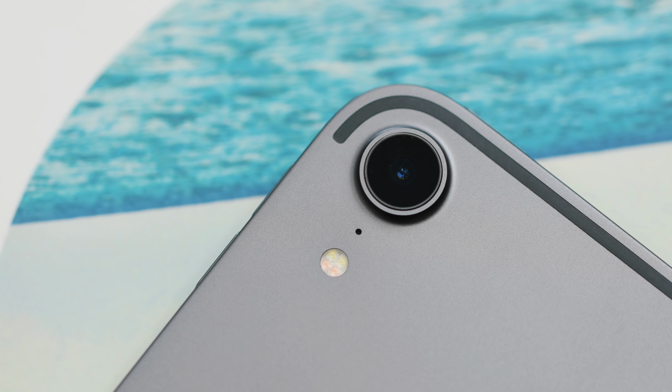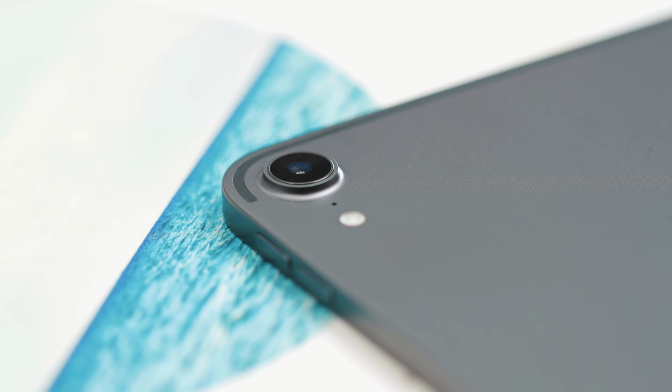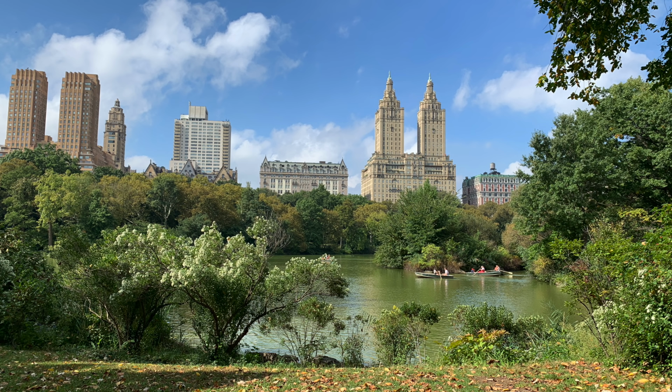Before I forget though, the iPad Pro also has a pretty good camera. Whether or not you should be using it, that's kind of your problem. But you have a 12 megapixel camera on the back with an f1.8 aperture as well as portrait mode on both the front and the back. The rear facing camera can record up to 4K 60, and on the front you're going to find a 7 megapixel f2.2 camera with, like I mentioned, portrait mode.